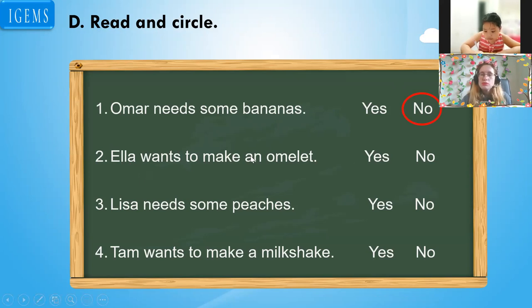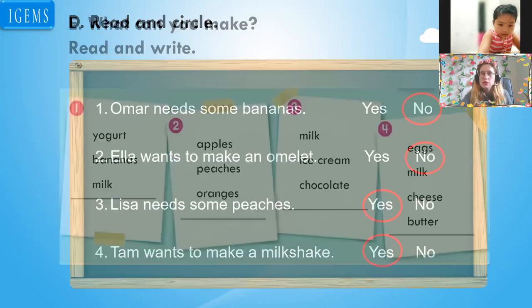Okay, Ella wants to make an omelet. Ella was number two. Did she want to make an omelet? No, she wants to make a smoothie. Number three, Lisa needs some peaches. Yes or no? Yes, she does. She needs peaches for her fruit salad. Okay, Tom wants to make a milkshake. Yes or no? Yes, he wants to make a milkshake.